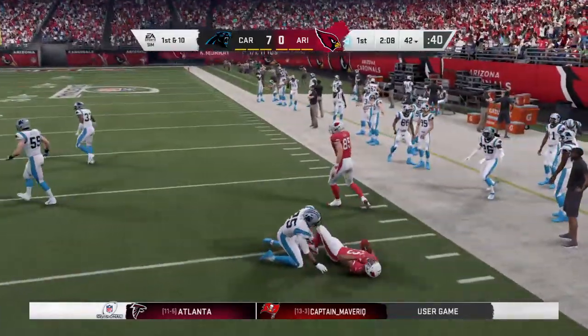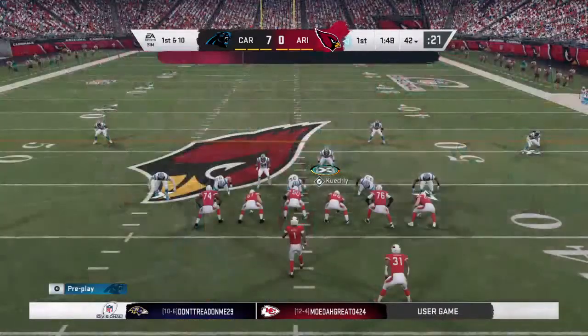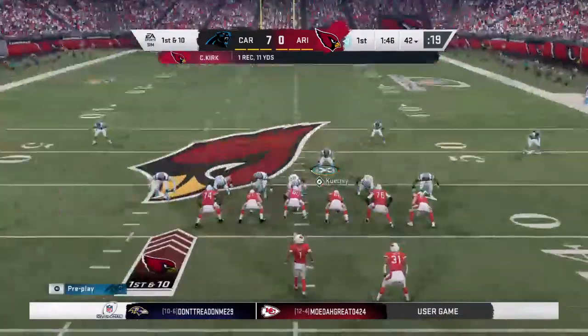And they get him down, but not before he takes it across the 40-yard line. It's a gain of 11 and a Cardinal first down.